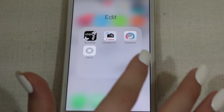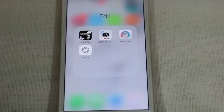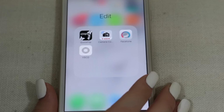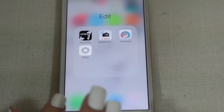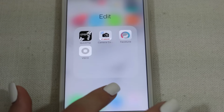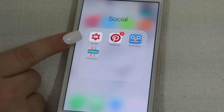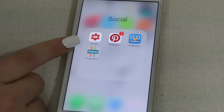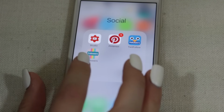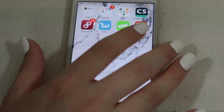And then I have the camera connect, which is for my two cameras. I can put my photos straight from my camera onto my phone. And then I have Facetune. We'll go into that for Instagram in a few minutes. And then I have VSCO, which I also use for my Instagram. Moving on to this little social folder, I have Studio, which is where I can see all of my analytics for my YouTube channel. And then I have Pinterest, and then my Twitter followers and my Instagram followers. I like to just keep track of everything because I'm crazy.